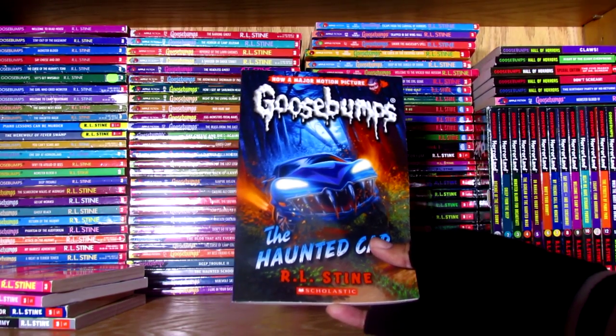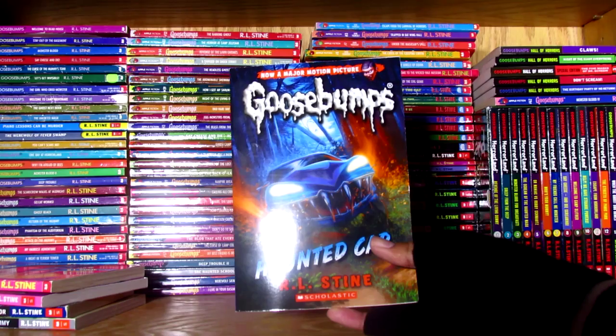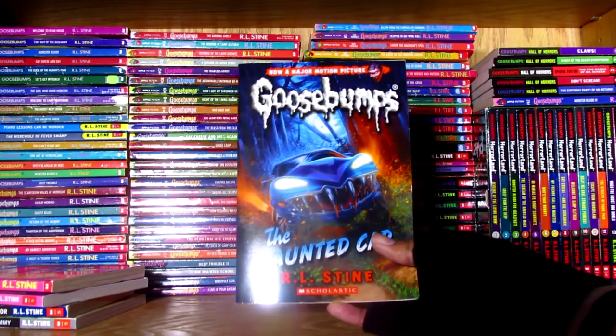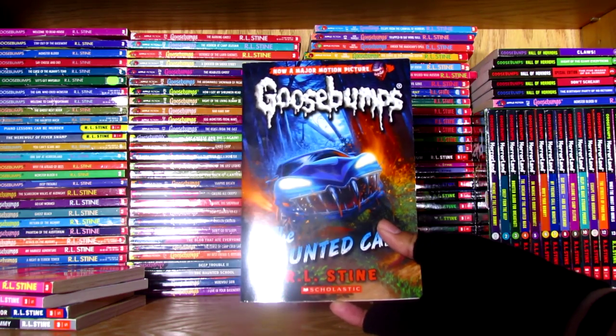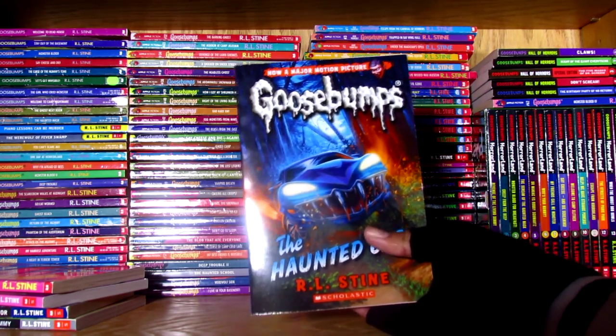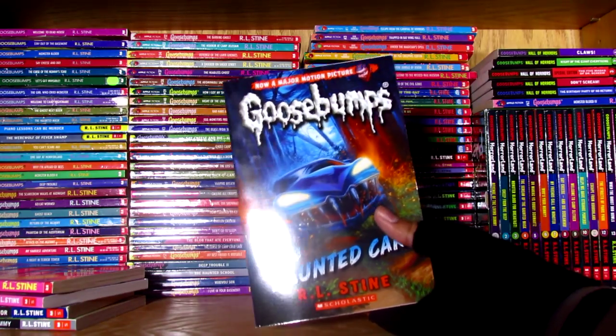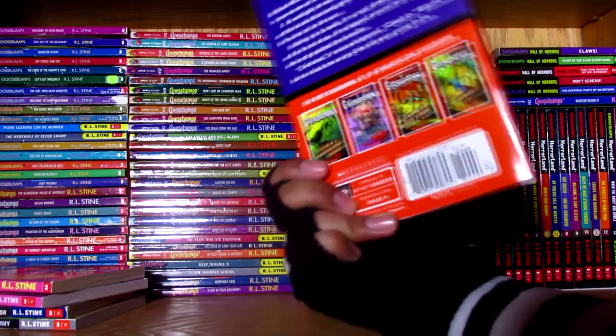And this is, of course, the Goosebumps 2000. And it got a reprint because of the movie, because in the movie, Slappy uses the haunted car to drive around and get from place to place. And it just looks really cool, because it almost looks like there's blood coming out of its mouth. So that's pretty cool. Ghost, Start Your Engines.